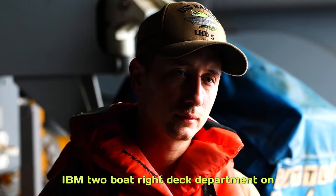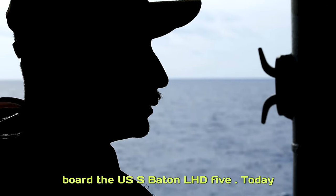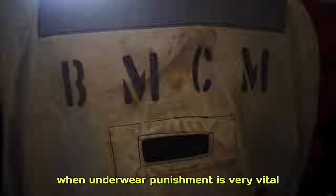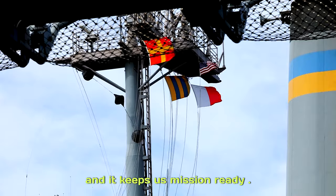I'm BM2 Boatwright, deck department on board the USS Bataan LHD-5. Today, we completed an underway replenishment. An underway replenishment is very vital to the ship. It keeps us out to sea and it keeps us mission ready.